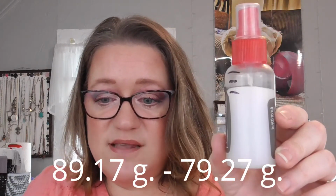Then I have my Tresemme Heat Tamer Spray. I did decant it into a different bottle at the very beginning of this project, and you'll see that I did make movement with it. I use this every time I straighten my hair, which is like once in the past forever, that's today. And I also use it if I'm going to diffuse my curls. So this went from 89.17 to 79.27. So I don't think it'll be done by the end of the year, but I'm okay with that. I just want to keep track of how I'm using it and if it goes down at all. So maybe this will go into my next year's advent calendar.